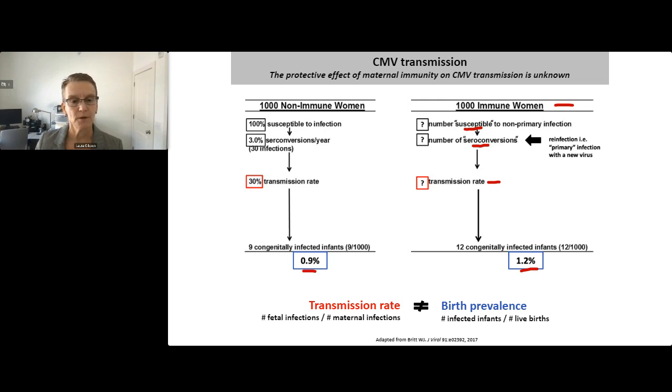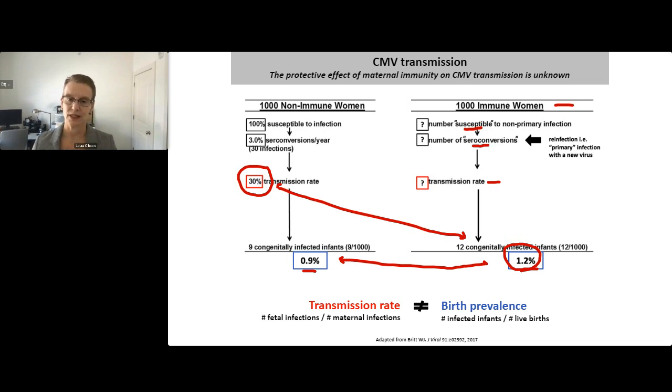So you might hear a comparison between, you know, the risk of transmission is 30% in women who are seronegative, getting the virus for the first time, and 1% in women who have had CMV in the past. The problem is that these are not the same. These are apples and oranges. Really, the comparison is between the birth prevalence. So comparing the birth prevalence, really the same number of infants are born to both types of women, seronegative and seropositive. So it's important to remember that. Certainly, CMV immunity is likely protective. We just don't know the degree to which it's protective.